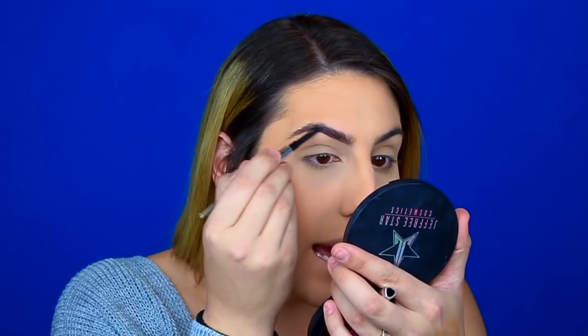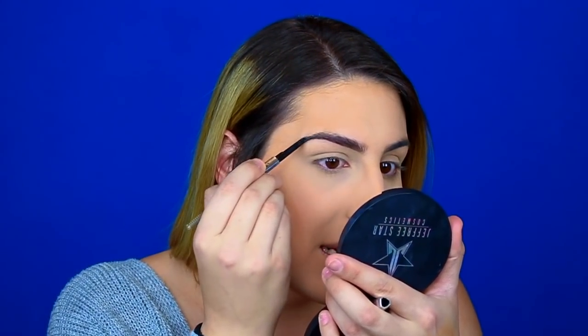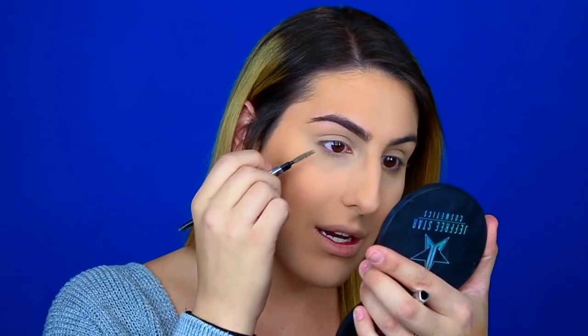Oops, that was wrong. You know how the Anastasia Brow Wiz is a pencil, but you don't have to press so hard to get it to lay down on your skin. But I have to press so hard with this, and then by the time I'm done pressing hard, it comes out so dark, and my eyebrows look absolutely painted on my face.